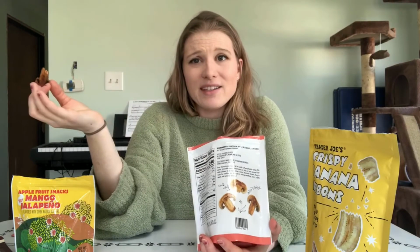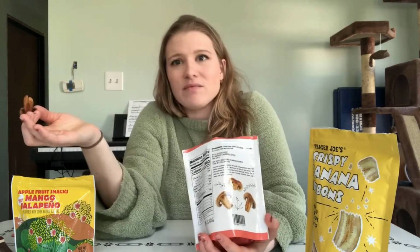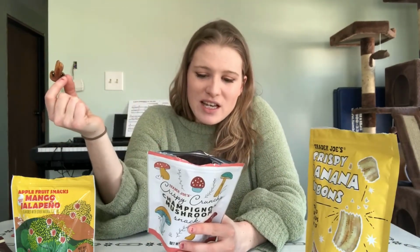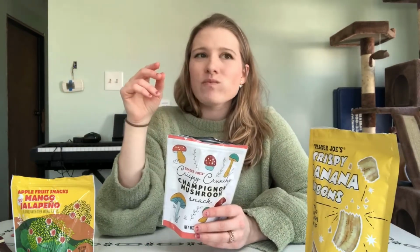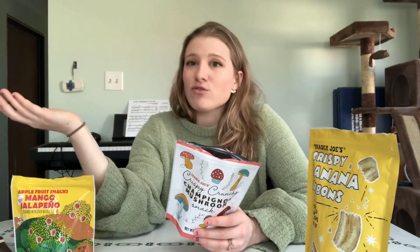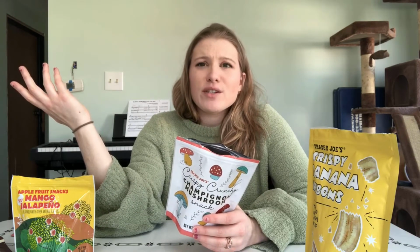They're not bad. I think kind of the same as the bananas. They're not bad. They're not amazing. They're fine. I don't know. I'm not sure I would buy these again either. I'm not really sure what the purpose is. Are people really snacking on mushrooms these days? And they're good flavor. They taste like mushrooms. Like freeze-dried mushrooms. I don't know if I have many more to say about them.